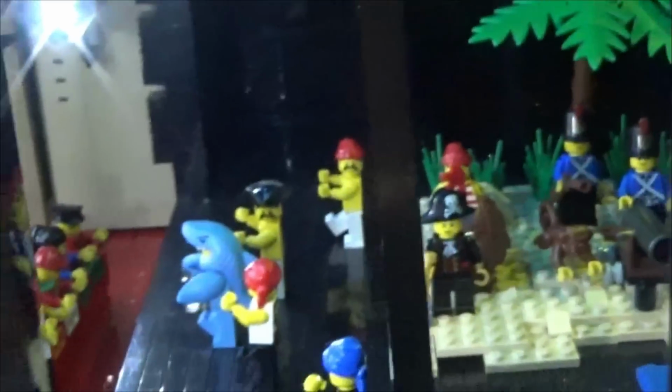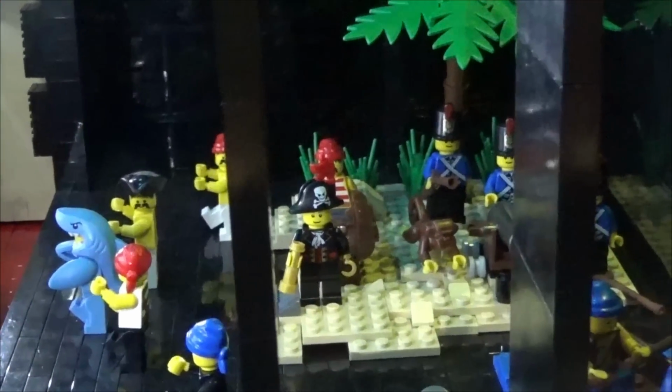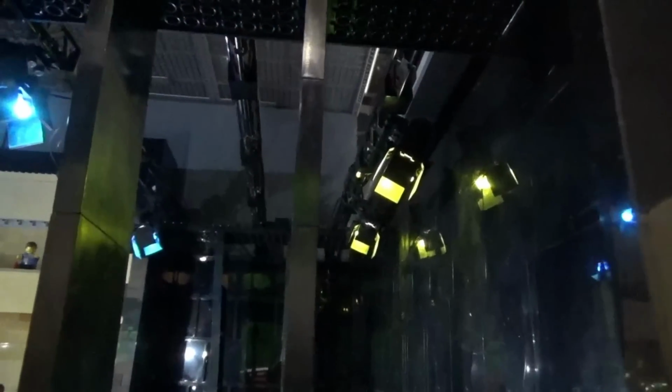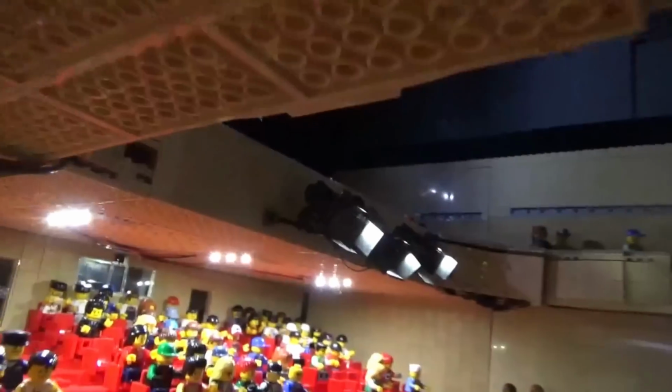Now, if we come to the theatre here, the stage show, we have a generic pirate scene with a little shark guy dancing and a treasure chest in there. If you look up here, you can see that the lights are blue and yellow. That ties into the light box up there.